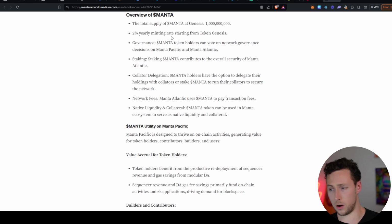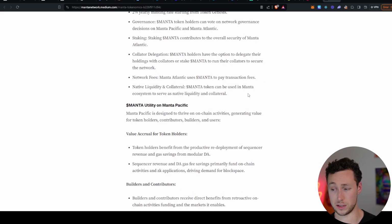The other thing is that whole DeFi ecosystem we talked about before, notice how many of those applications use Manta as a token for collateral, as a pair for decentralized exchanges, etc. So there's going to be a lot of demand for Manta to actually use it in the network itself.